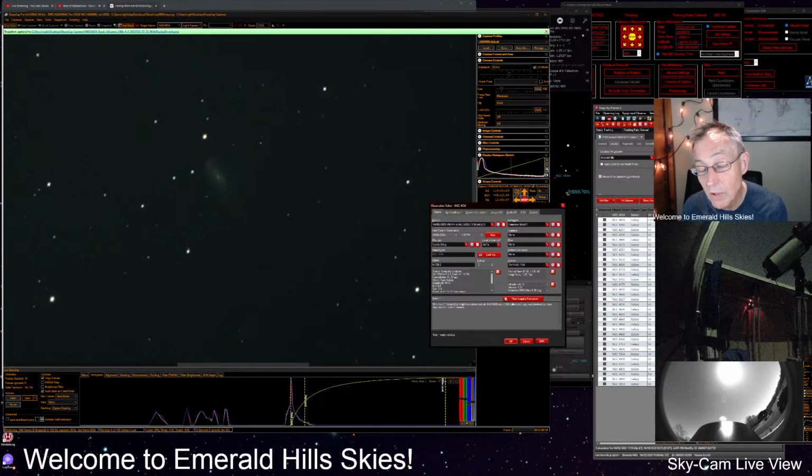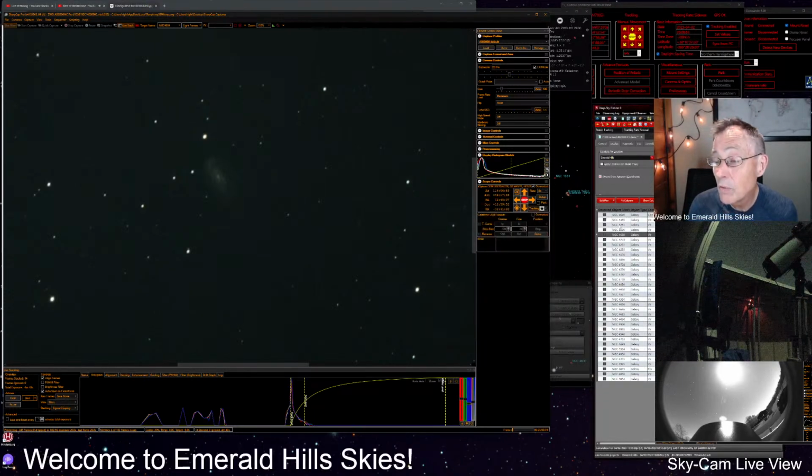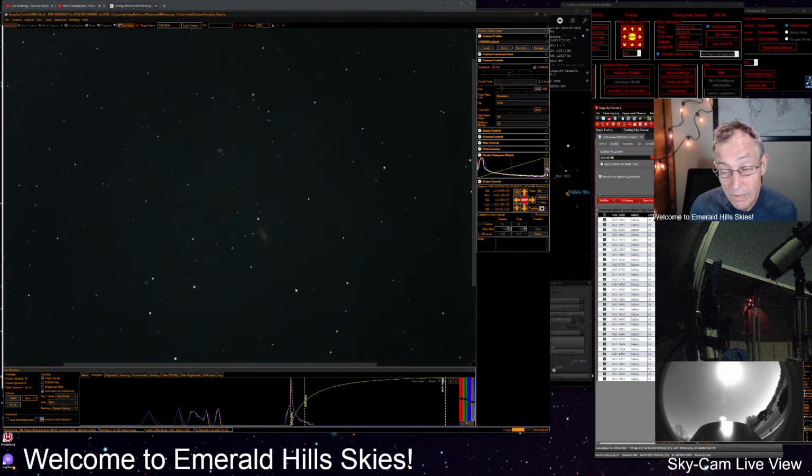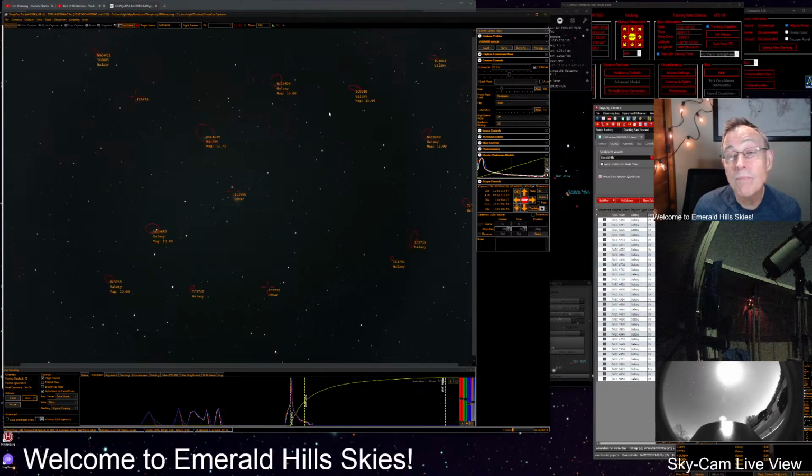Lots of newer blue stars in the wiki image. We could see the outlying arms well after just 4 minutes. Very cool. Nothing else on the Herschel 400 list, but look at all these other galaxies.